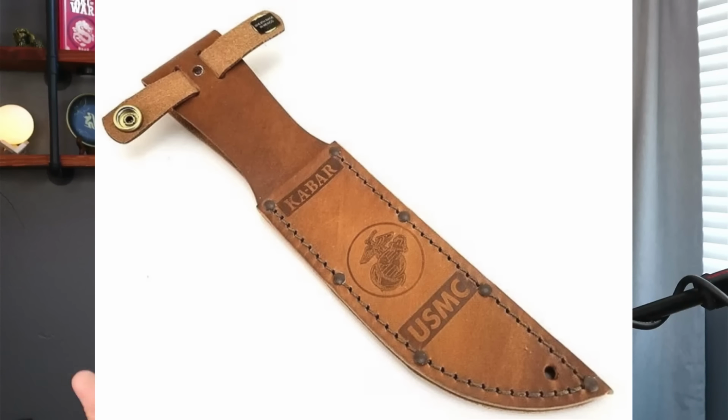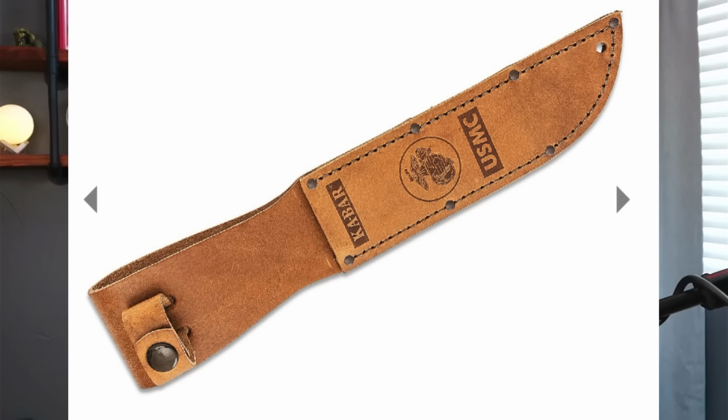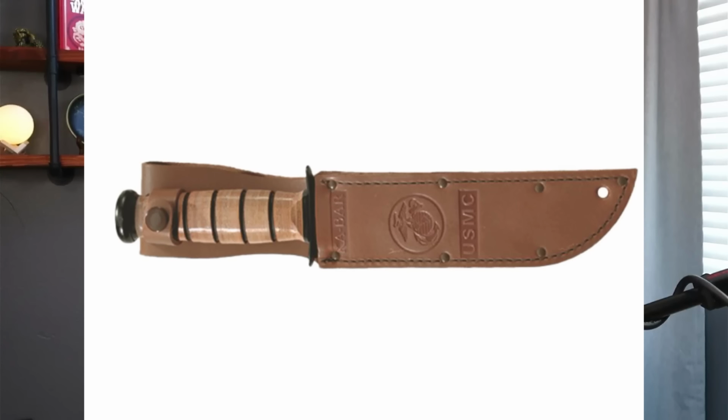Now, getting back to the knife sheath. The knife sheath to me almost seems symbolic. Because if you look at the sheath, it's very recognizable. You're not going to mistake what type of knife goes in that knife sheath. I mean, it says K-bar right on the front. It says USMC, and it has the eagle, globe, and anchor. So it's very recognizable. You're not going to mistake that this knife sheath belongs to a K-bar knife. The question is, where is the knife that goes inside the sheath?